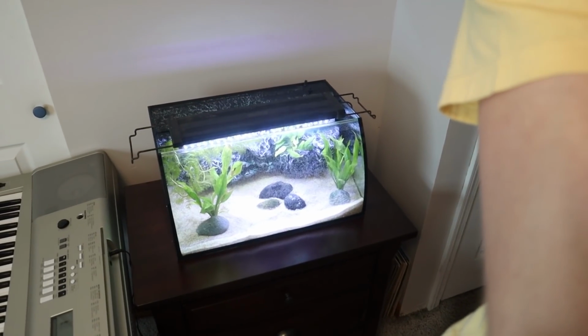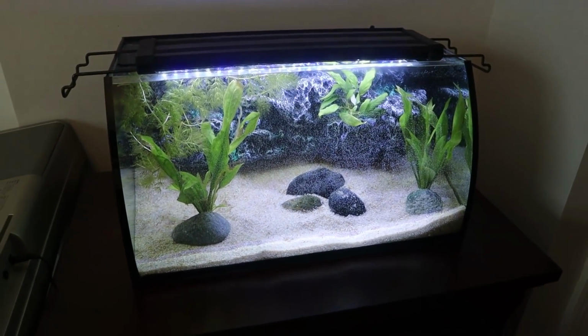Today we are finally going to be getting some fish to go right here in this 8-gallon aquarium. This right here is my planted 8-gallon Higer aquarium.